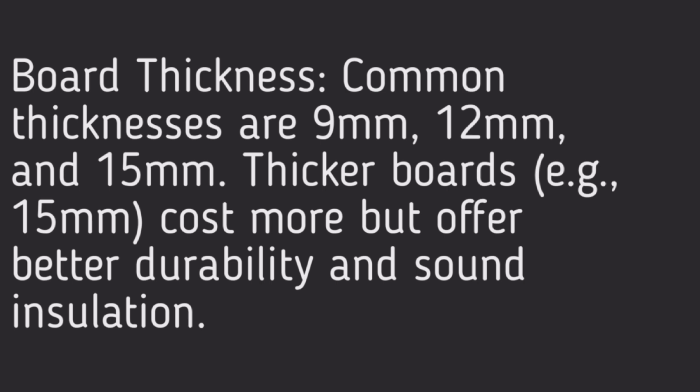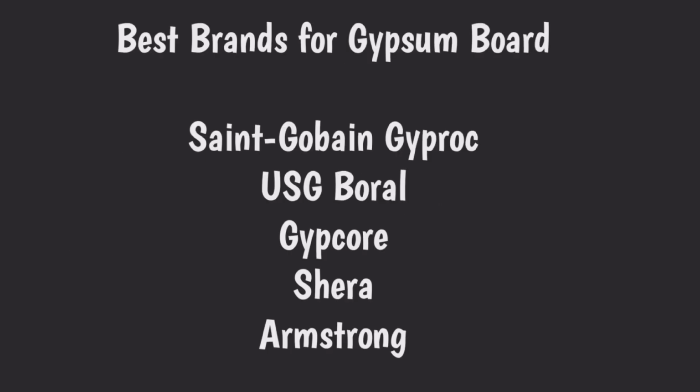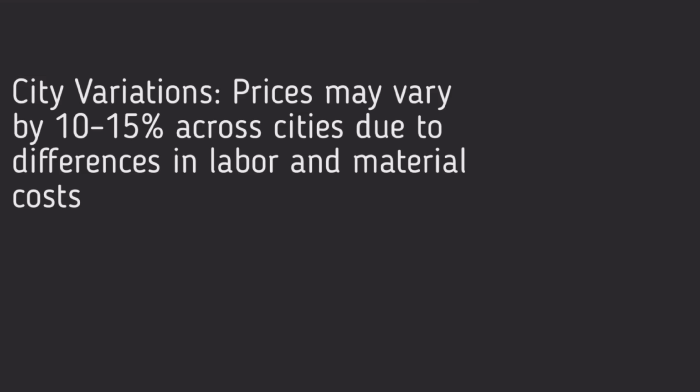So friends, now I'm going to tell you which are the best brands for gypsum board. First Saint-Gobain Gyproc, USG Boral, Decor, Shera, Armstrong. These are some good brands available in the market. So friends, once again I am repeating that price may vary by 10 to 15% across the cities due to differences in labor and material costs.